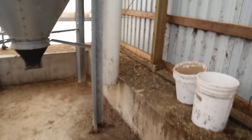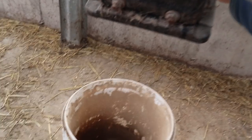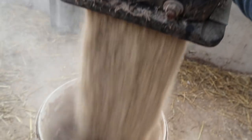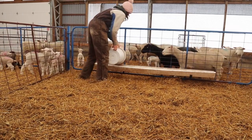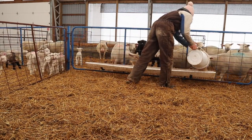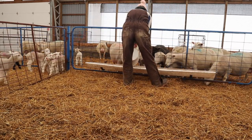I have grain delivered. It's an 18% grower ration for the lambs. It's fairly high in protein. I also have that feed treated with Bovatec, and I feed that throughout the life of those lambs, following proper withdrawals of course, to protect those lambs from cocci.